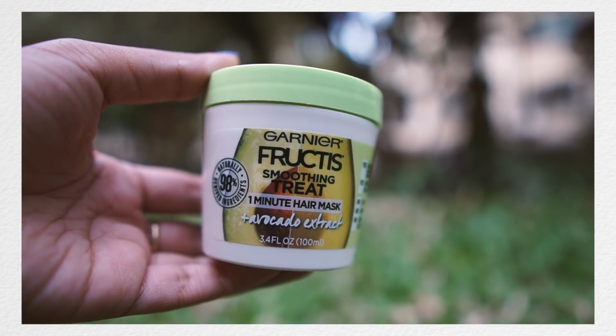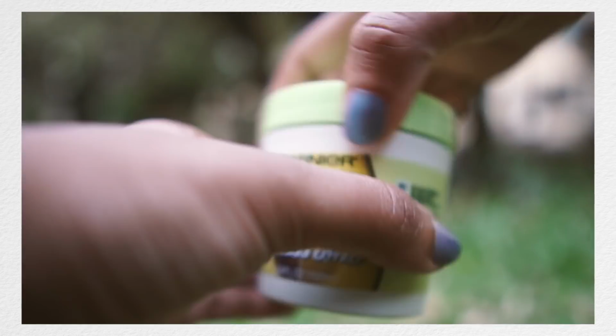Now for the Garnier hair care, I've got one Garnier Fructis Smoothing Treat. This is a 1-minute hair mask. It has avocado extract, hence the color and all of that. Avocado is supposed to have really amazing properties. It's great if you eat it, but it's also really nourishing if you put it on your face or your hair. This smells really nice and it's nice and creamy. And when my hair is damaged, I just skip conditioner and use hair masks all of the time. So this is going to be nice to try out.